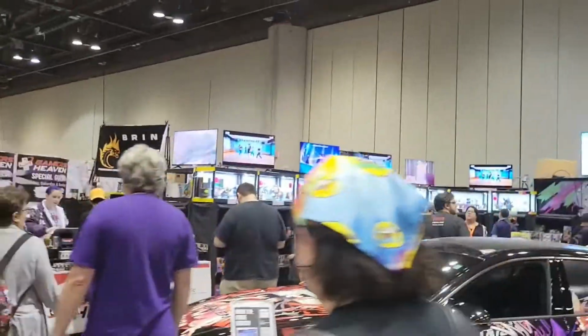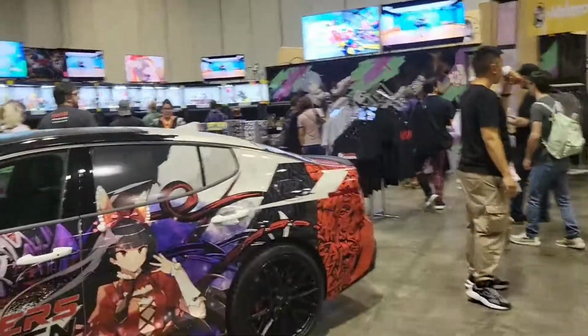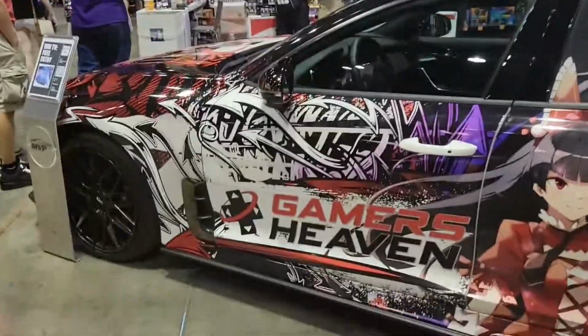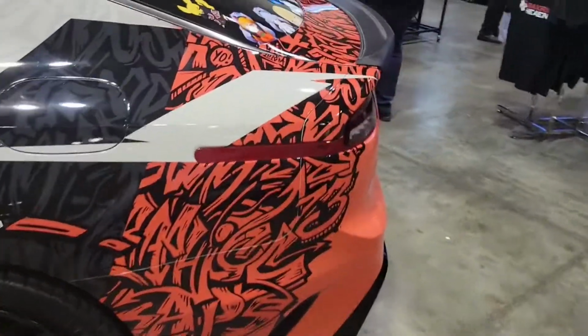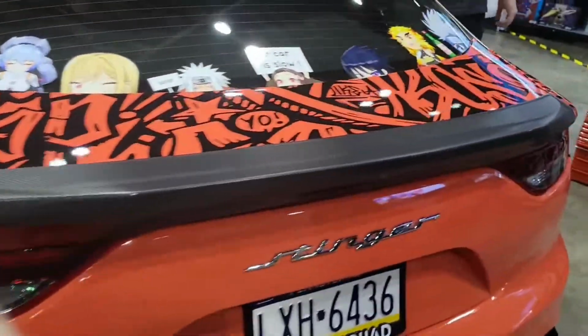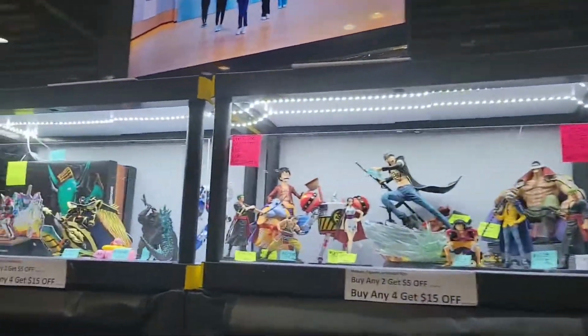I'm going to come over here real quick. They have this very cool anime card. Check this out, guys. This really bad Gamer Heaven card. Looks awesome. Cool looking card. And they have a bunch of, looks like Dragon Ball stuff, anime stuff in these cases. Let's go take a look at them real quick here. Walk with me if you will. So take a look at these guys right here.